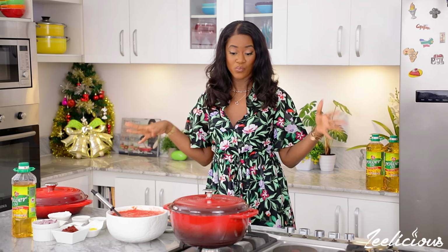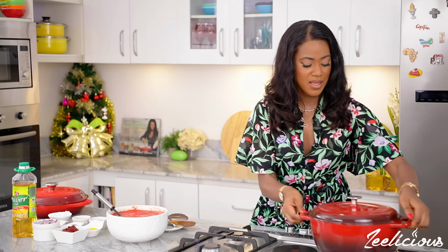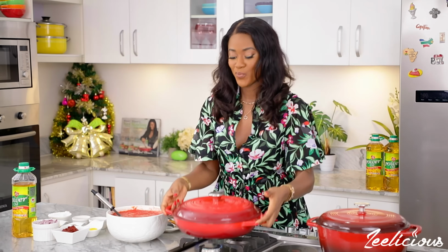So the chicken has been cooking nicely for a few minutes now. While it's cooking, I'm just going to get started on the stew so that we'll just multitask and get this thing done really quickly. So I'm going to move the chicken over to another stove top, and then I'll bring in the pot for the stew.